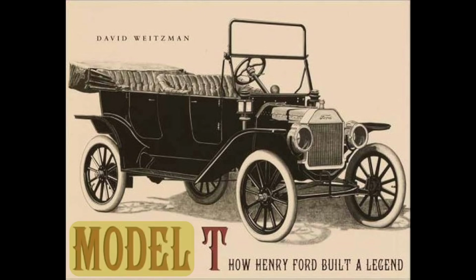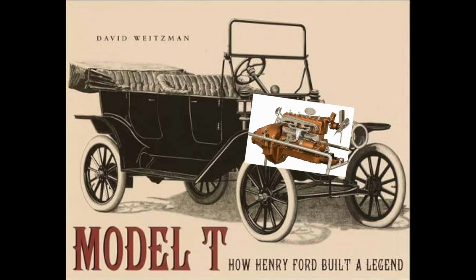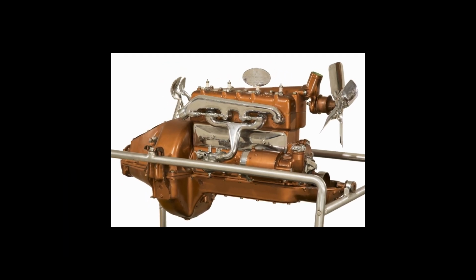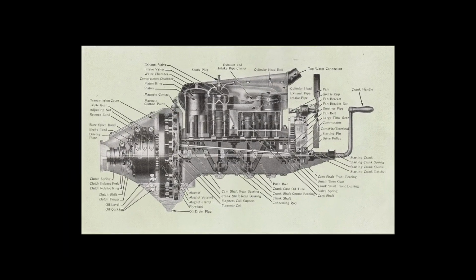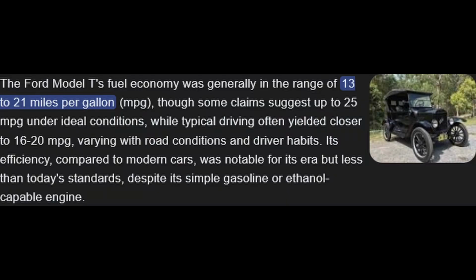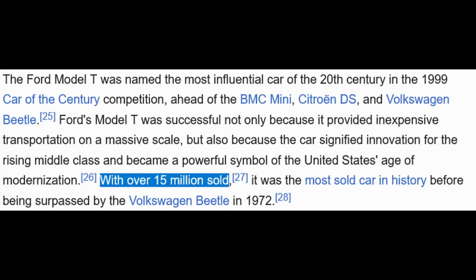It started with the Model T. Ford put an inline four into the new car. It made 20 horsepower and had a top speed of 45 miles an hour. With a 2-speed planetary transmission, it could run on gas, kerosene, or ethanol. The fuel economy was around 13 to 21 miles a gallon. Ford sold like 15 million of these from 1908 to 1927.